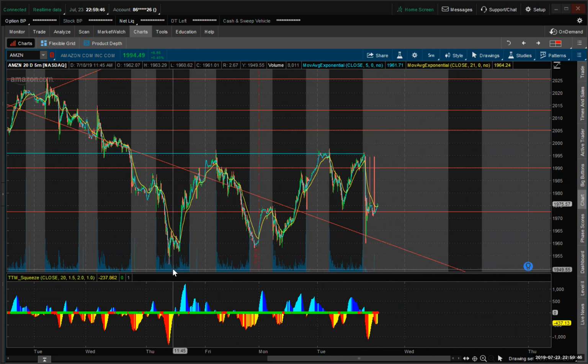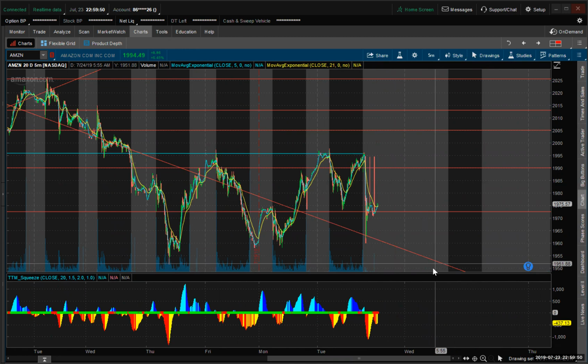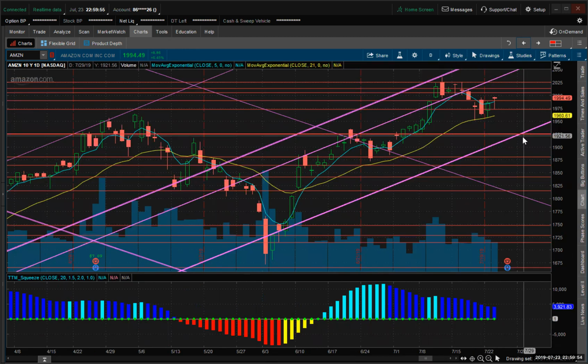Actually, it'd be even better if we actually hit 1950, made a new low, get more bears pushing that lower, and kind of pause there, make an inside candle, another bearish one. That'd probably be ideal here.